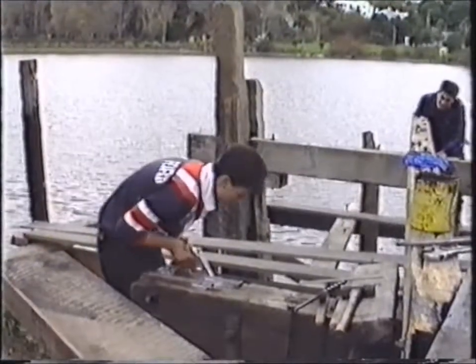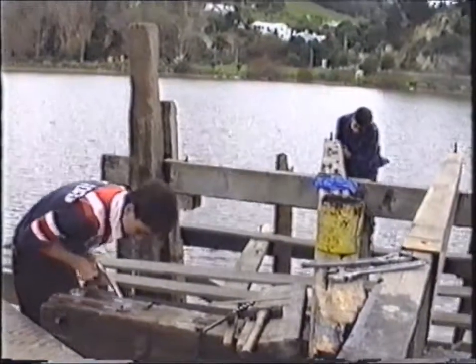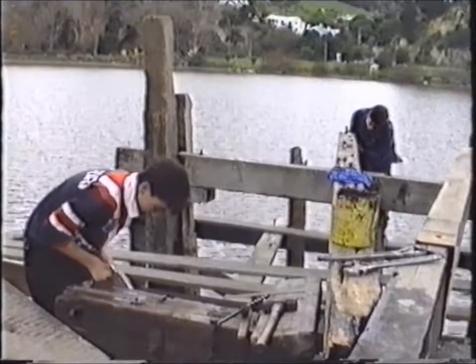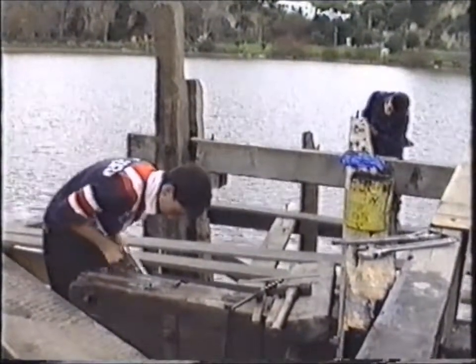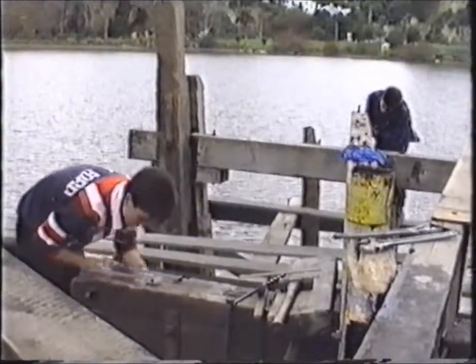Here we have Devon and Greg from the Conservation Corps fitting the last few bits and pieces into the upriver end of the wharf. We've got about 2 more beams to go on, and all the joists are on, and we'll be ready to start doing the decking.